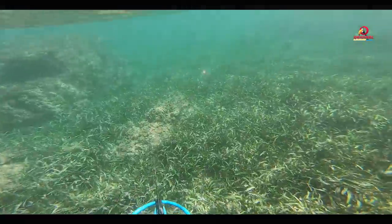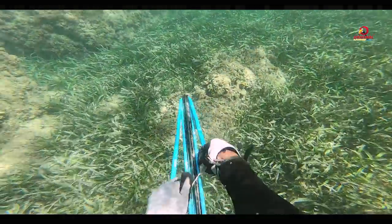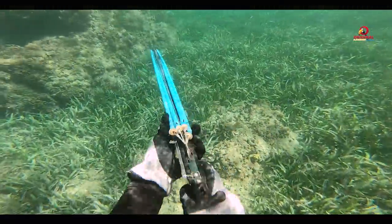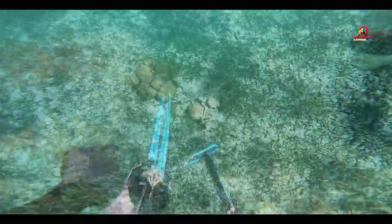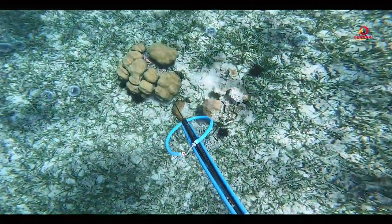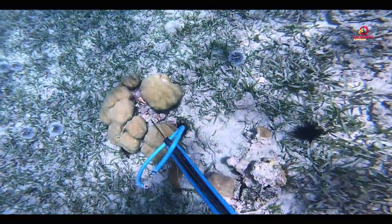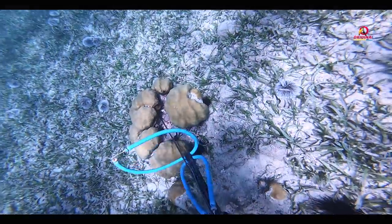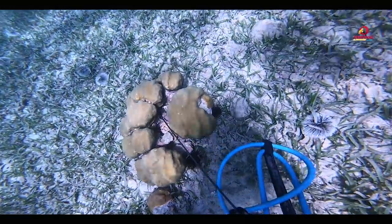The water was crystal clear in the shallow here. While heading out to the deeper side, I came across this coral with an octopus inside. So I decided that I'll take this one. So, spear it.